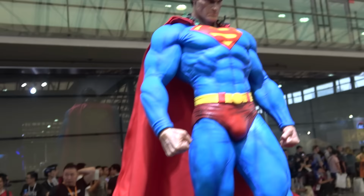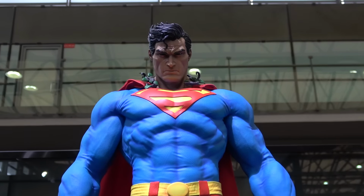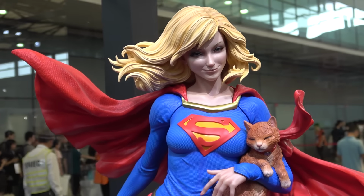So we'll start here with the Hush line. We've got the beautiful Poison Ivy. And then the Hush Superman. And then Batman. And we have the Supergirl. So these ones are all 1/3 scale.